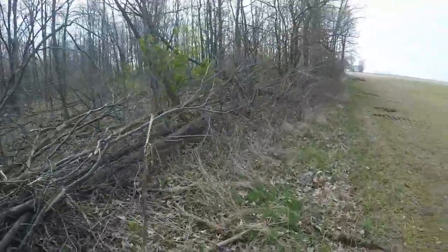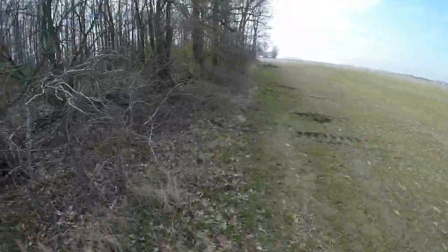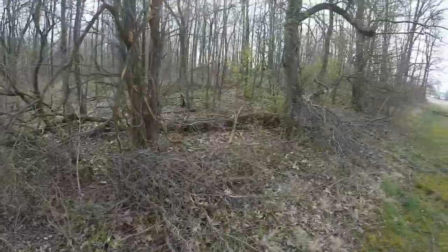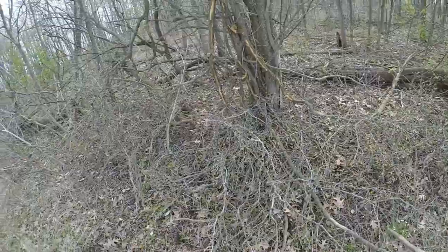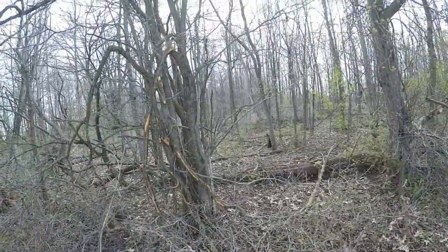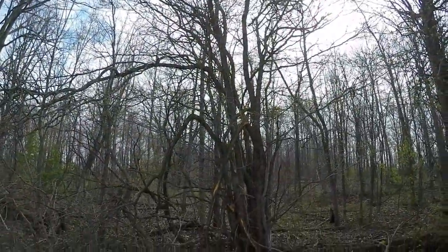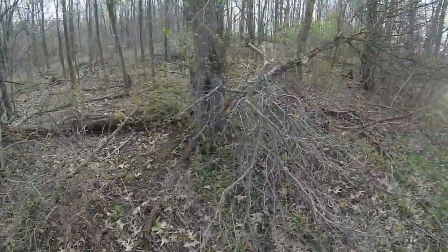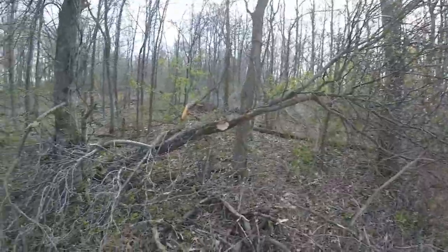Now, you usually want to look for dead elm and dead trees. Apple trees are really good. This is an old apple tree. Sometimes they'll be around those. See, this was all apples. They've broken this all apart. And these have been here for probably 100 years. It used to be an old orchard. But they're making more room for crops, I guess.